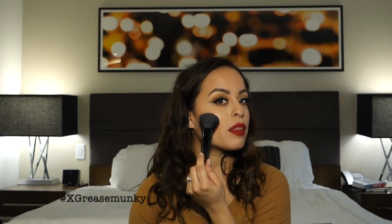I have two of these e.l.f. complexion brushes. One of them, I've been using lately as my blush applicator because, once again, it's the same reason that I'm using the blush brush for the bronzer. I'm using this one for the blush, so I'm able to apply the blush with this, and at the same time I'm blending it out, so it makes it just seamless. It's a lot easier.